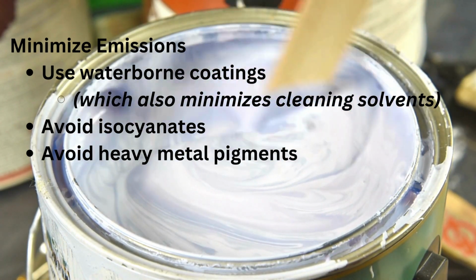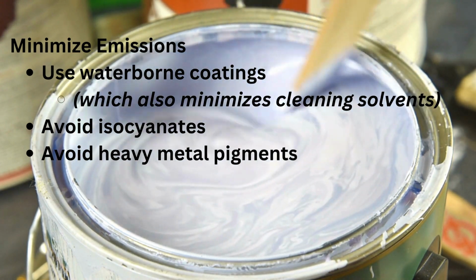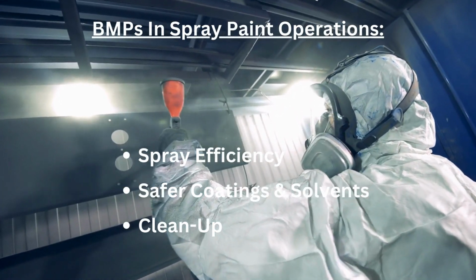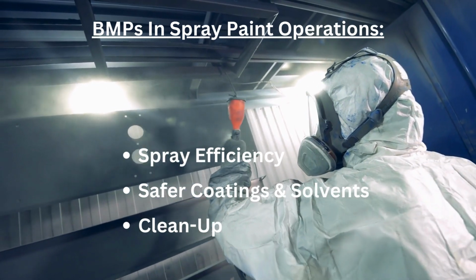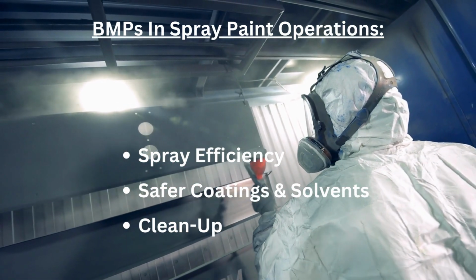Waterborne paints, lower solvent paints, and avoiding isocyanates and heavy metals in paints minimizes employee exposure and air pollutants. Now let's discuss BMPs to achieve pollution prevention in spray paint operations within these areas: spray efficiency, safer coatings and solvents, and cleanup.